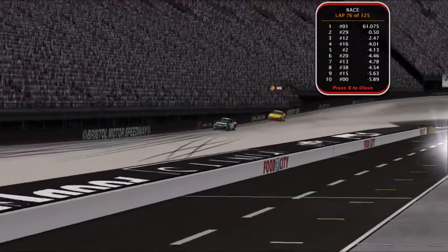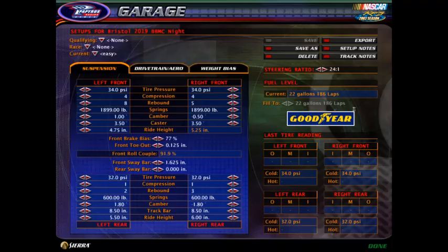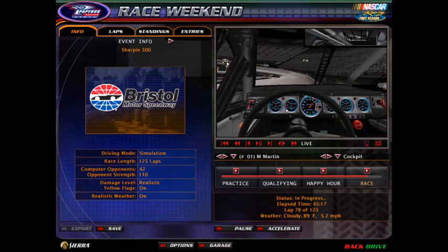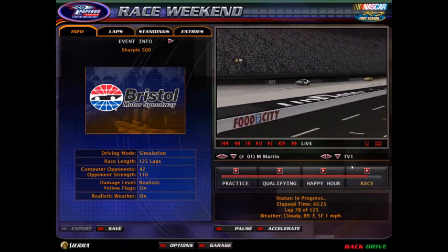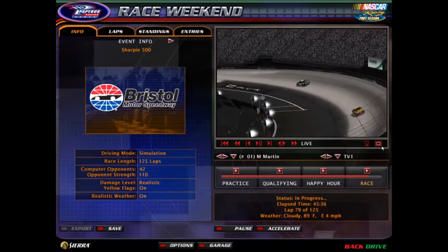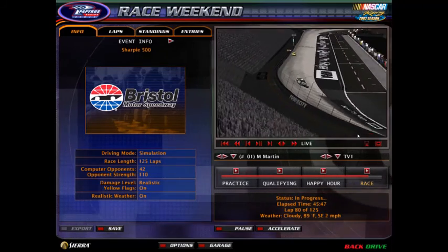So about 50 to go. If we do get a green flag start, I'll have to check the fuel rate. Hey Siri, what's 125 divided by 2? It's 62.5. So 62 laps have obviously been completed.